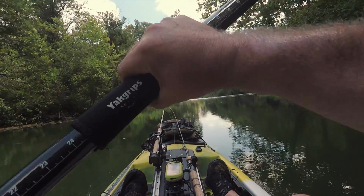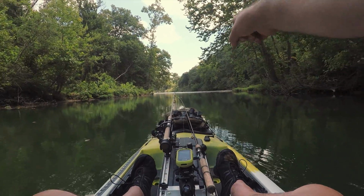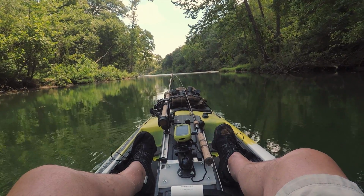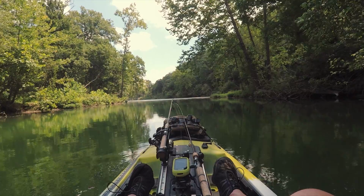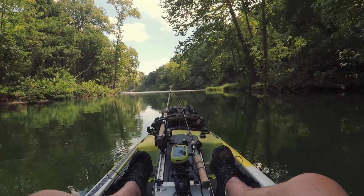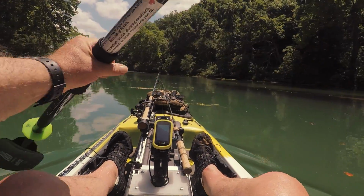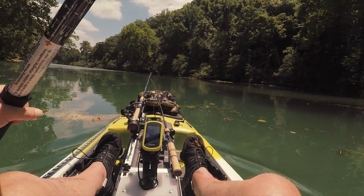So this is right at the boat ramp, and Greer Spring is actually just to the right here, that direction. Water's a little higher from here. It's a nice green color, and we'll see if we can't get some trout here shortly. Kayak's loaded down pretty heavily with food for 4 days.